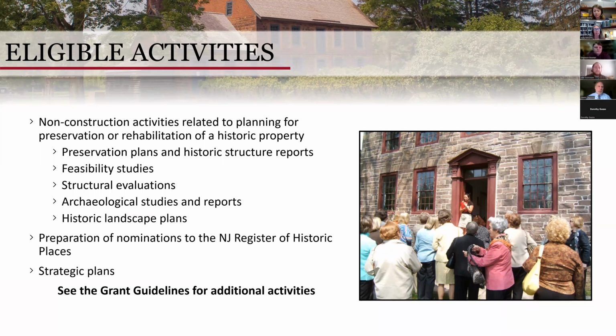Eligible activities consist mainly of construction activities related to planning or rehabilitation of historic properties, such as preservation plans, feasibility studies, and historic landscape plans. Other eligible activities also include historic register nominations, strategic plans, and fundraising plans.